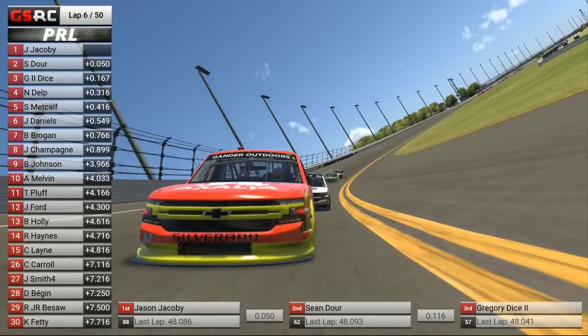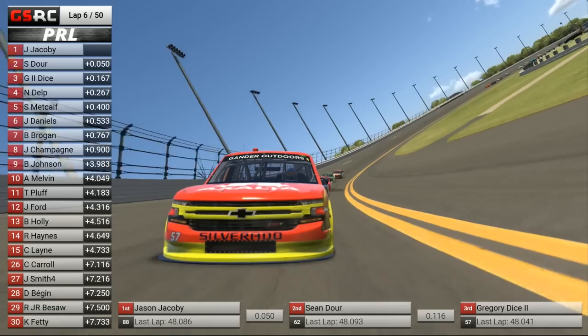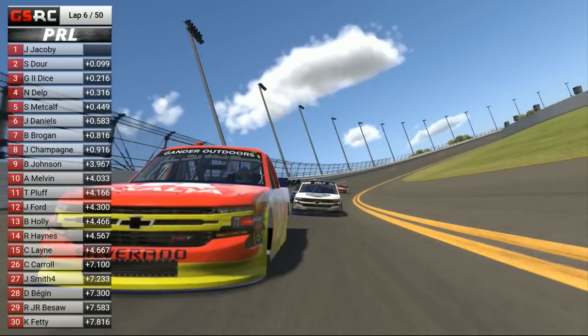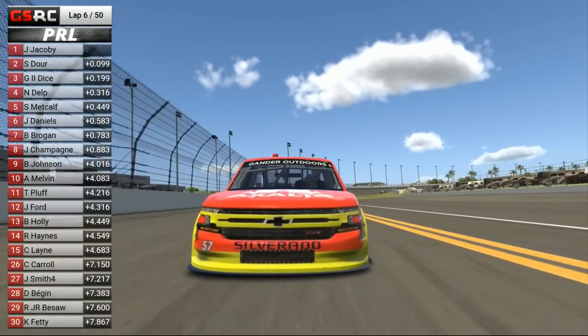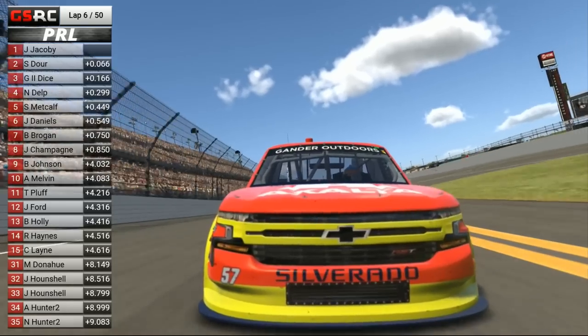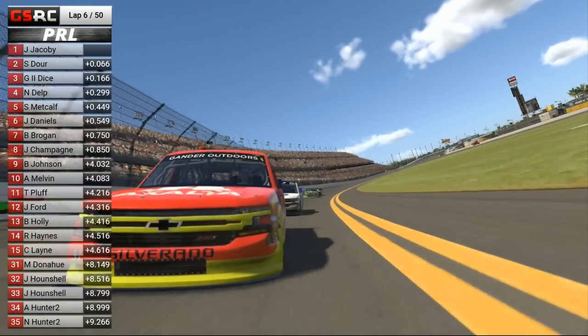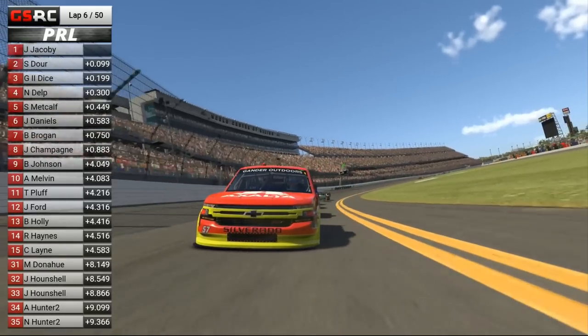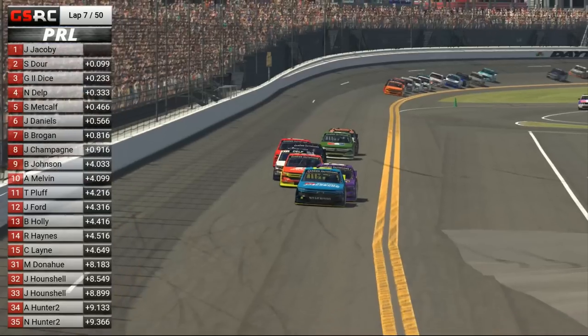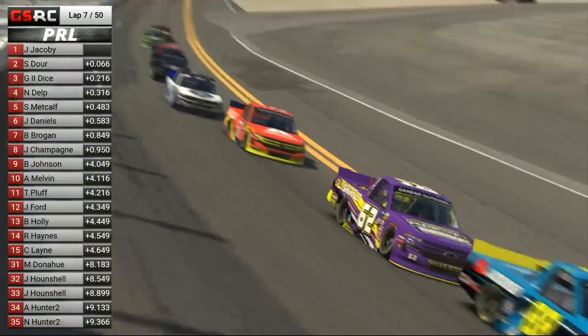He was blinking on my screen, so I'm not exactly sure what caused it, but he slid down to the infield, so it was not a problem, and he kept going, but he's well back, and he's got a little bit of damage. And he's not the only one. We have quite a few drivers, actually, who have had some trouble with connectivity issues tonight, so hopefully that doesn't become a chronic issue, and we continue to have a clean race.